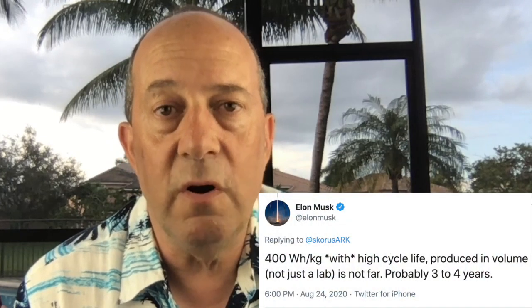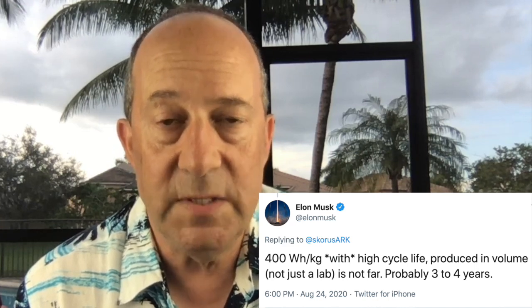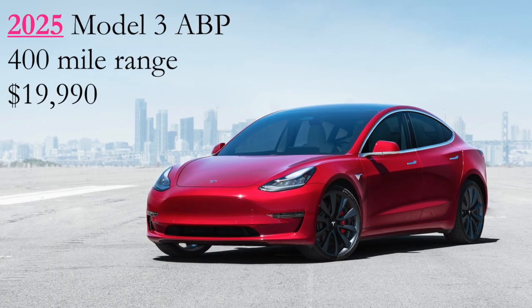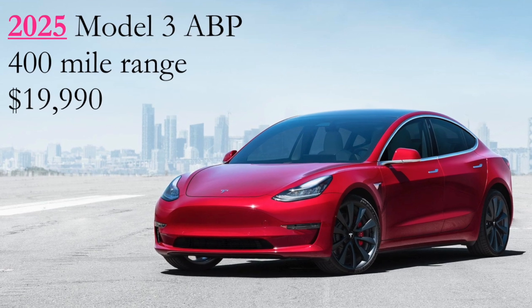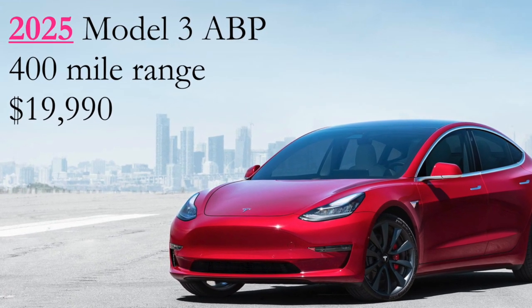Now let's go further. Let's look at 2025 when Tesla is able to deliver the 400 watt-hour per kilogram battery cells in volume with cell to pack and everything else. And we're looking at a 2025 Model 3 with that advanced battery pack achieving 400 miles of range. And because they're now producing in such volume, they're able to get the price down to just under $20,000. Think about that. A Model 3 for just under $20,000. This is going to happen by 2025.